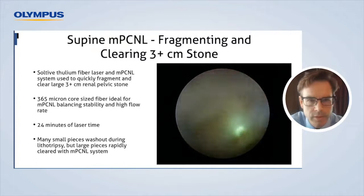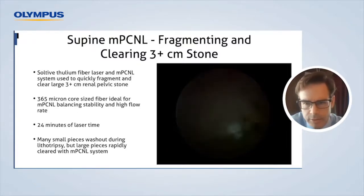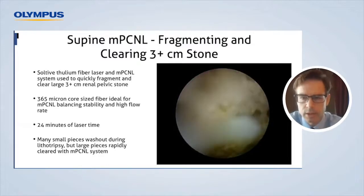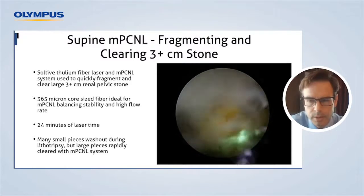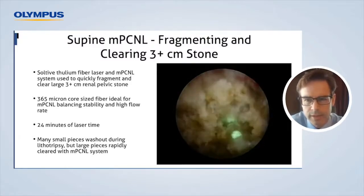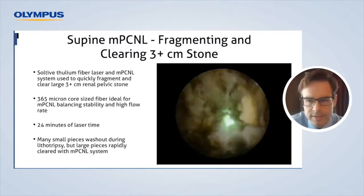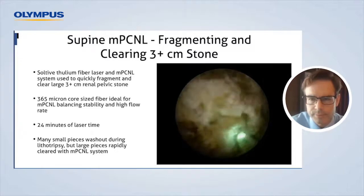So here's the endoscopic view during this case. We were able to establish our access and get to the stone, and again, use the thulium fiber laser to break it up. Despite the stone being very large and very hard, it broke up nicely. And you can see very consistent small fragments break off from the stone during the lasering of it.